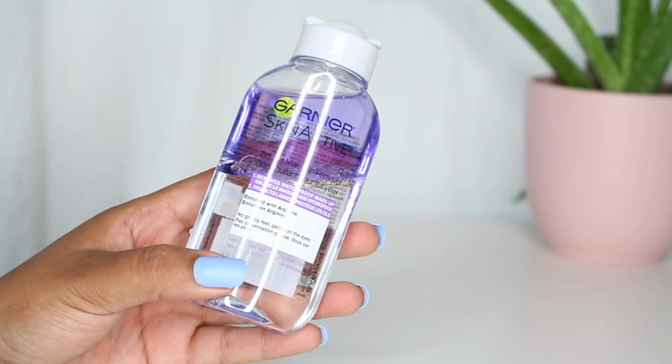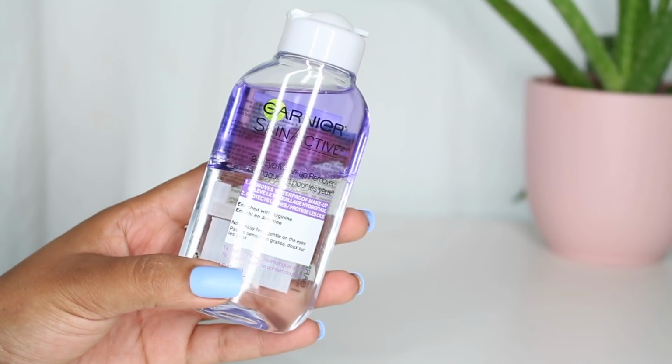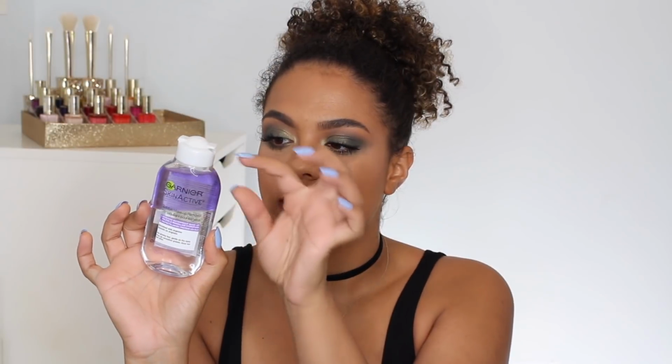But the first that I absolutely love is the Garnier Skin Active 2-in-1 Makeup Remover. This is one of those duals, so it has 2 different solutions in here. It says that it's non-greasy. I wouldn't say it's 100% non-greasy, but it doesn't bother me at all because I'm still washing my face after.